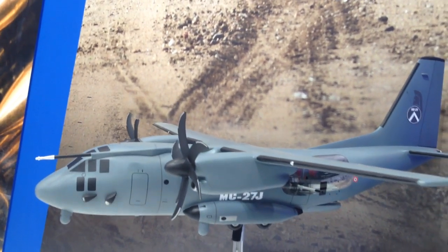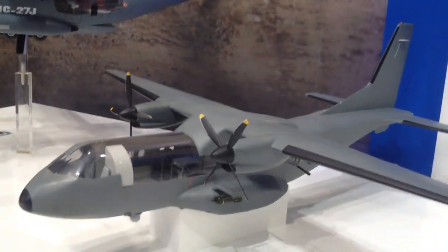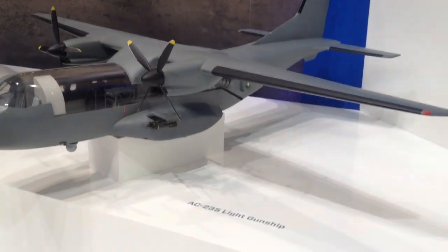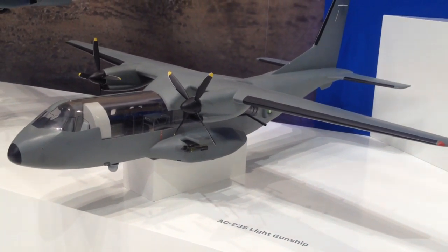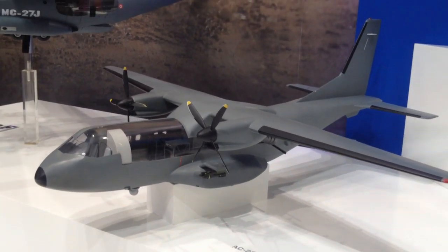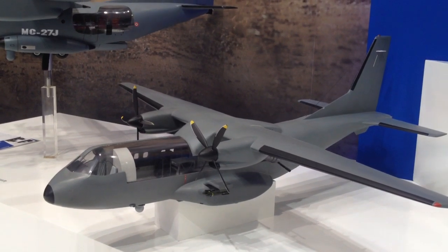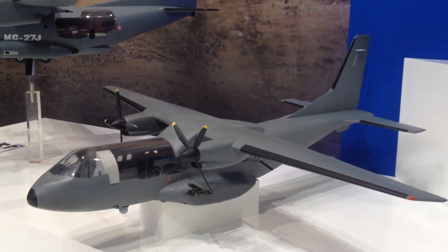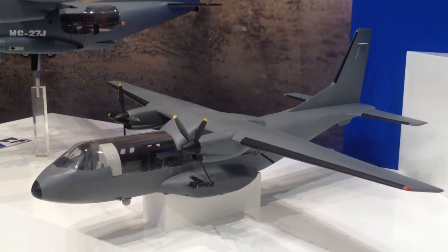So our next capability is in the gunship arena. And what we have here is the AC-235 light gunship. This aircraft is also outfitted with a 30mm cannon. It is a smaller cannon than the PAWS, with the 235 LF designation. This aircraft is also capable of firing Hellfire missiles and 2.75-inch rockets, either guided or unguided.